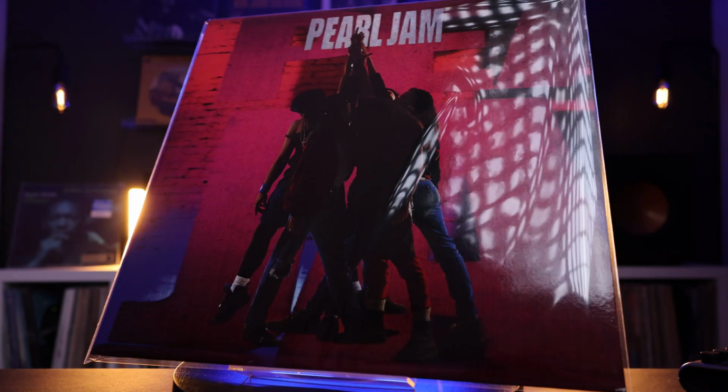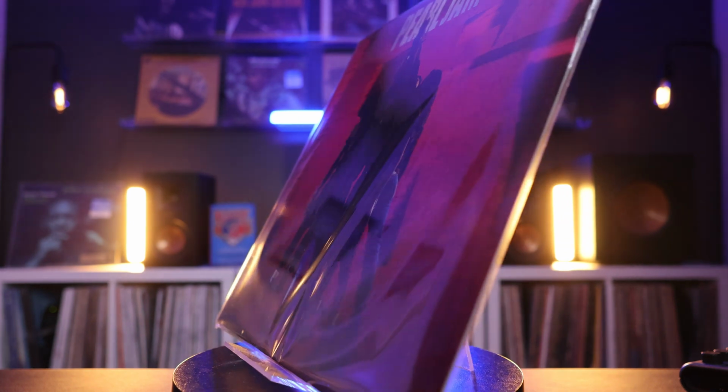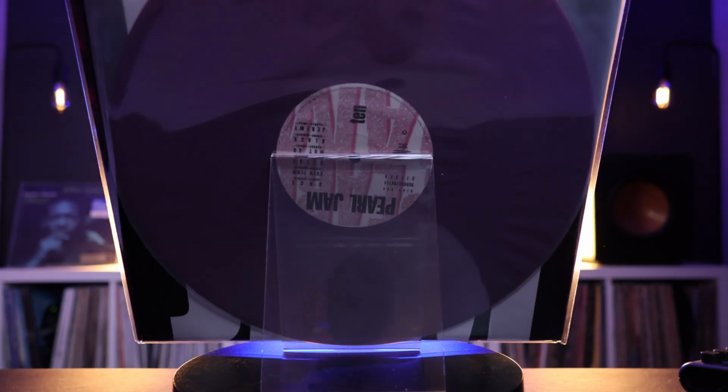Released in 1991, 10 quickly became one of the most iconic albums of the grunge era. With hits like Alive, Even Flow, and Jeremy, the album helped solidify Pearl Jam's place in rock history. But how does this exclusive vinyl recording from Target stack up?